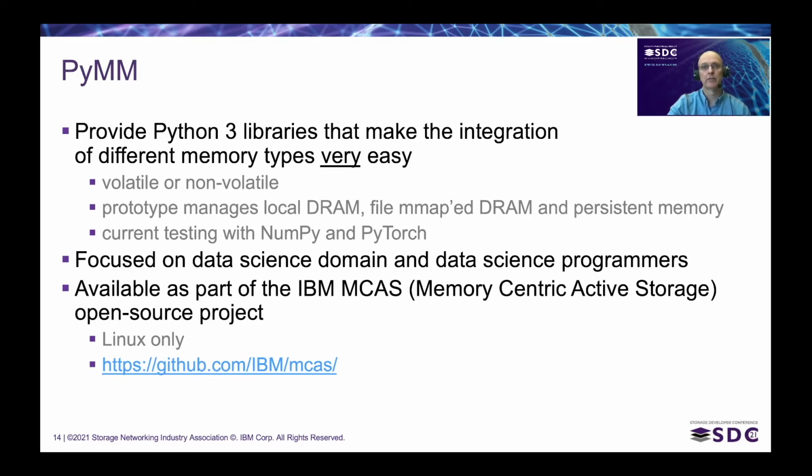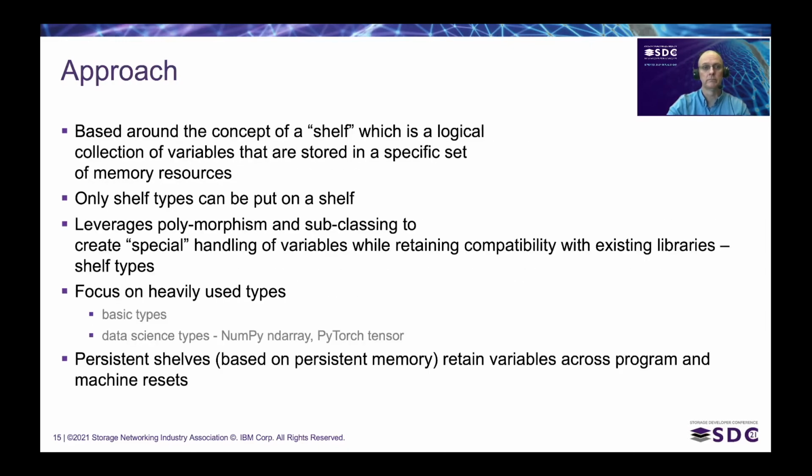PyMM is available as part of the broader MCAS open source project that provides capabilities around network-attached memory-centric storage with near-data compute. PyMM provides an abstraction known as a shelf for a logical collection of variables that are stored in a specific set of memory resources. These variables that reside on a shelf are readily available to be used in Python and inside the Python program. There is no need to load from storage and convert into memory form.